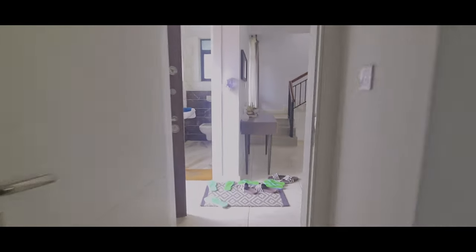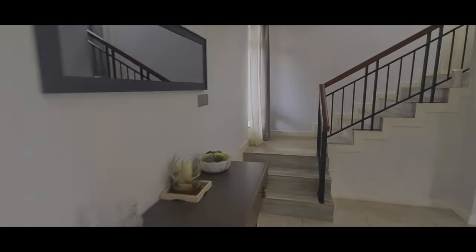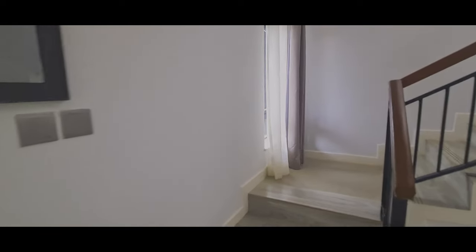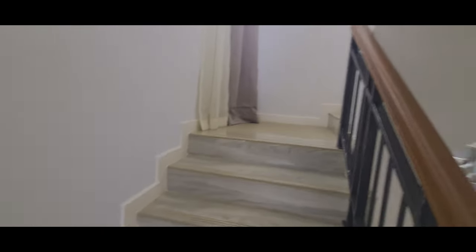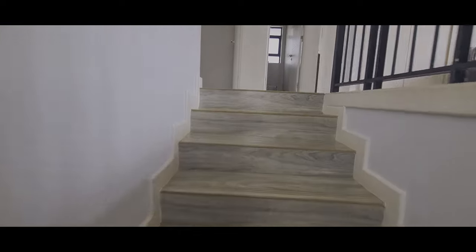Up you have, so now we're going to the rooftop. So at the first upstairs, there is a window here. Now we are going to look at the view. At the moment, all lights are off, so I'm using the natural light to showcase everything.